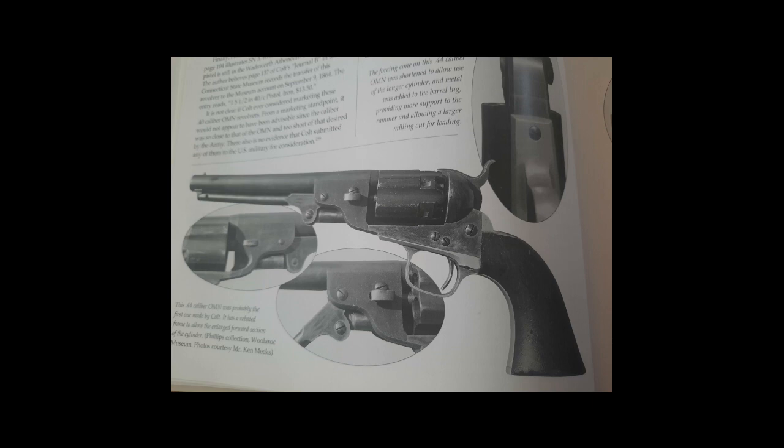Now today it is very popular for people to take the 1851 Navy and simply add the cavalry style cylinder and still call it 1851 Navy, but call it a 44 caliber 1851 Navy. And many people will be very quick to jump on them and tell them that in history there was no such thing as an 1851 Navy in 44 caliber. Well, that's true and not true. This is an 1851 Navy in 44 caliber. There's only one in existence.